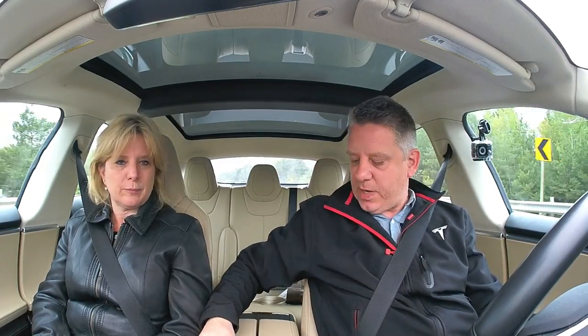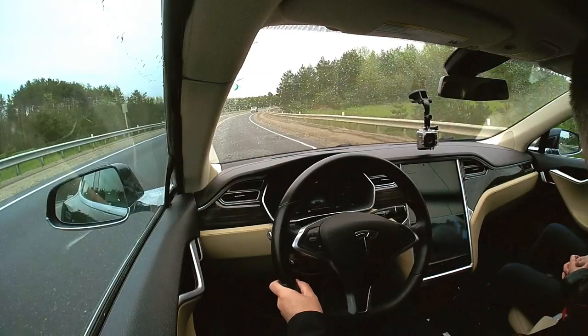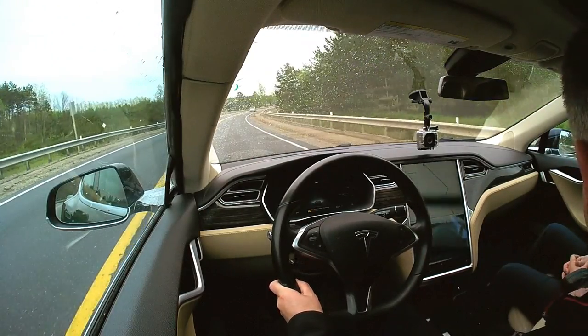It has pockets, at least in the front doors. And I do know that Model 3 has pockets in the doors in the front and the back. So that's not a concern. They've learned from that. But yeah, this interior, I mean, there's nowhere to put a bottle. And the cup holders are in the worst place possible. They're like right here. Oh, God, that's horrible.